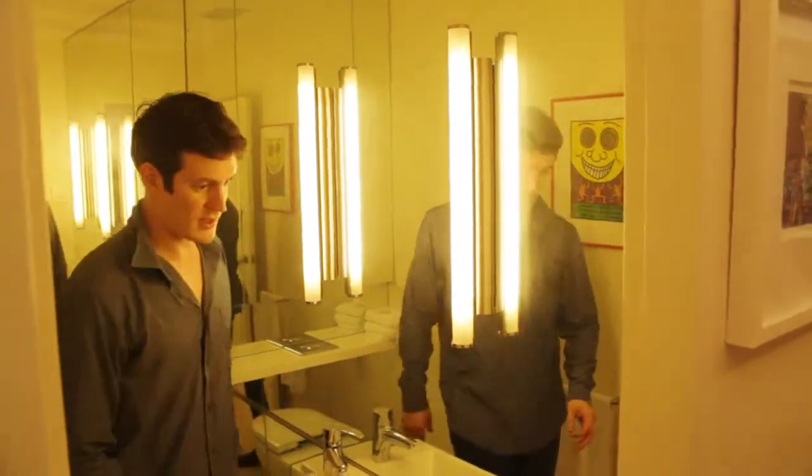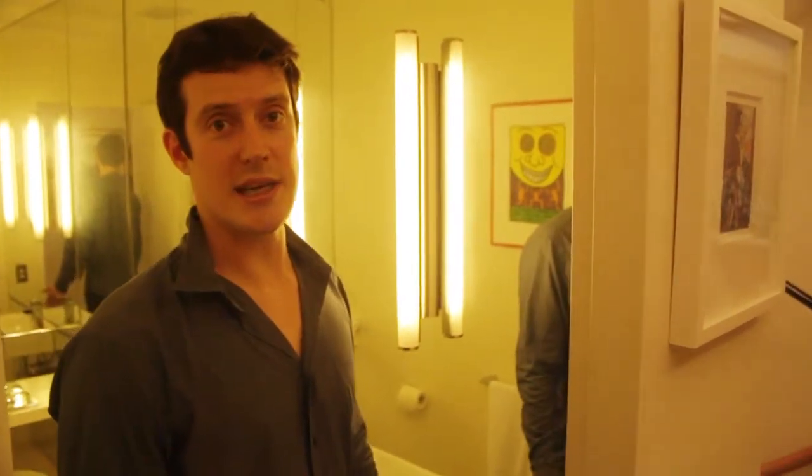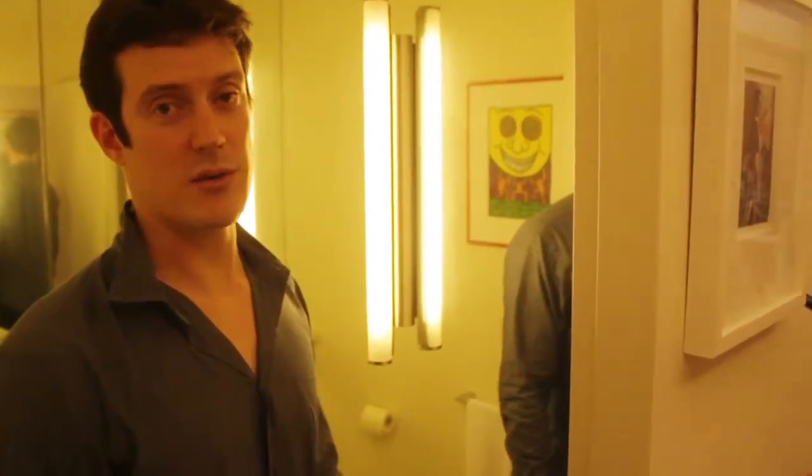So it's really seamlessly integrating as much as you can, doing as much with the space as you can. Each space in a house like this needs to be doing at least 2 or 3 things.